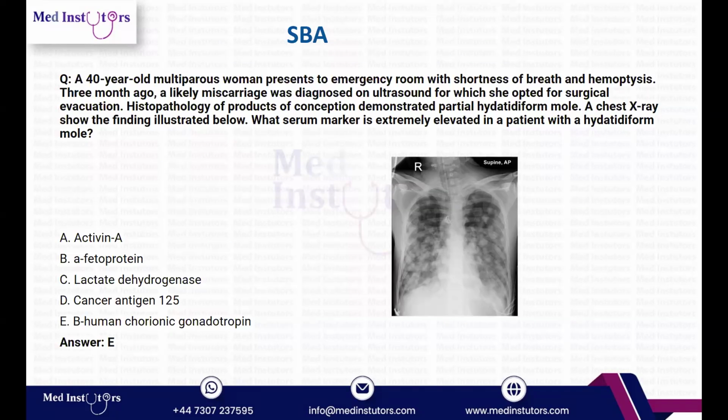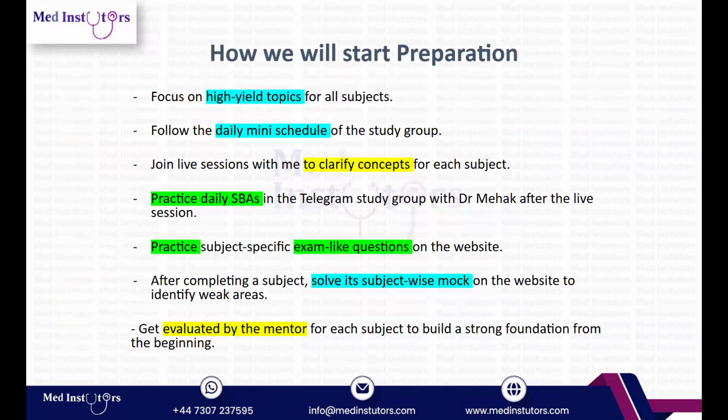Okay, so these were the questions, and now we are heading towards the last part of today's session, which is the tips and tricks: how you can utilize the last 2 months you have left for your exam with maximum ability, and what the key strategies to focus on are. So how can you start your preparation?